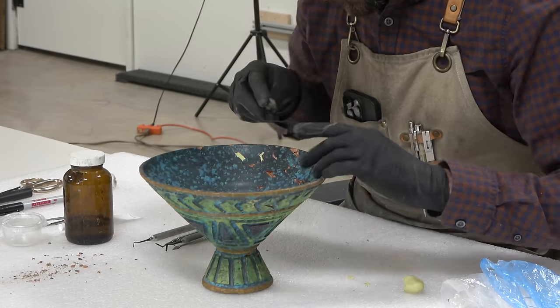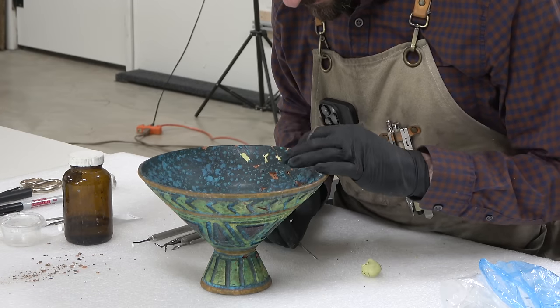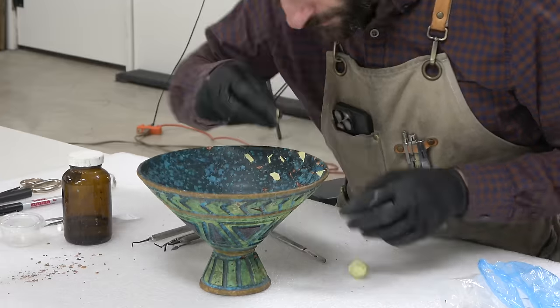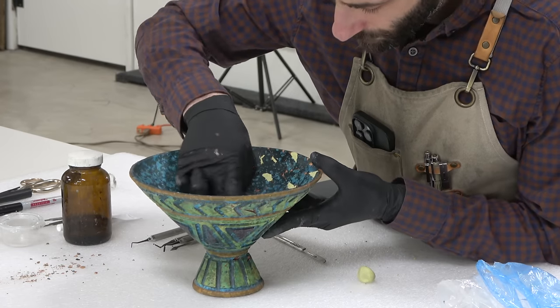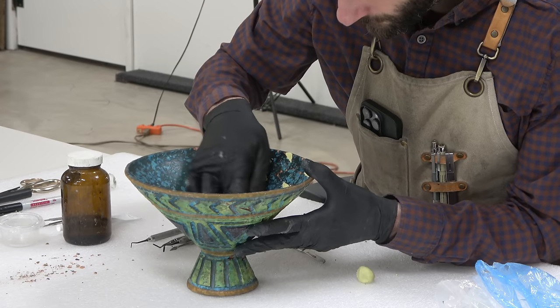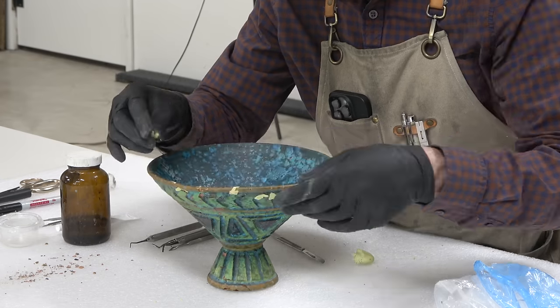This is just effectively to give me something for that putty to stick to that's more structurally sound than the putty, which is relatively weak in large areas. It's fine as a medium onto which we can retouch, but as a structural medium, it just doesn't cut it. And this is much more structural.